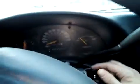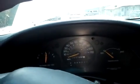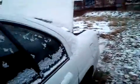Let's start the car. Now, I'm not going to put my foot on the gas, so you can see. And my feet are over here. It starts right up. So let's look in the back here. There we go.